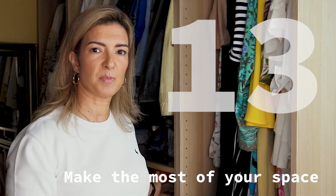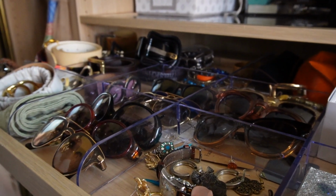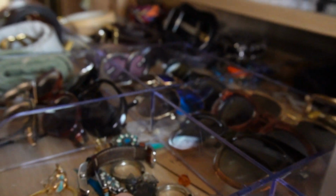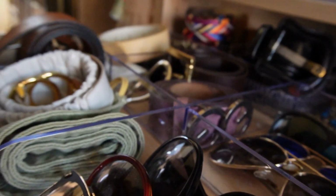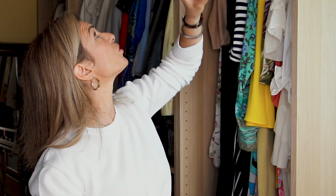I have an area specifically for my accessories, for my sunglasses, my earrings, my jewelry. I have an area specifically for that, for belts as well. I have boxes above the shelves with items that I don't wear as much, or handbags I don't wear as much. Winter pajamas, for instance, because I'll probably be grabbing them before I grab my winter clothes. And also all of our travel cases are up there as well to make the most of the space that we have.